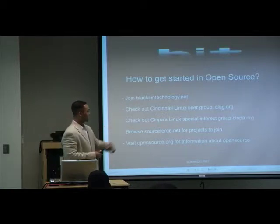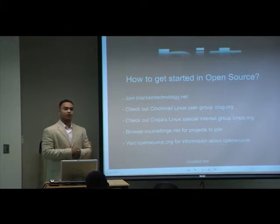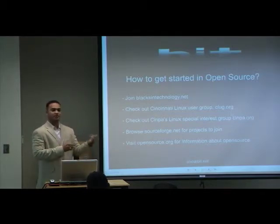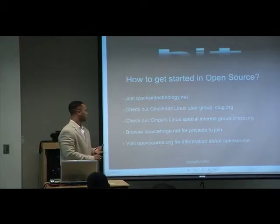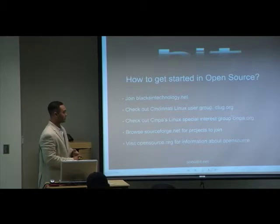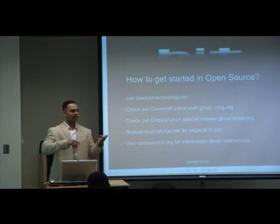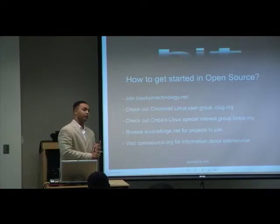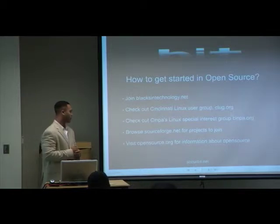Then you can check out the Cincinnati Linux User Group. There are a lot of geeks that go to that user group who are willing to share their knowledge. They have presentations on different applications and how to set them up. Then there's the Simple Linux Special Interest Group, which I believe meets at the Cincinnati State Community Center in Evendale. I've been to a couple of their meetings, and it's a good way to network with people as well.